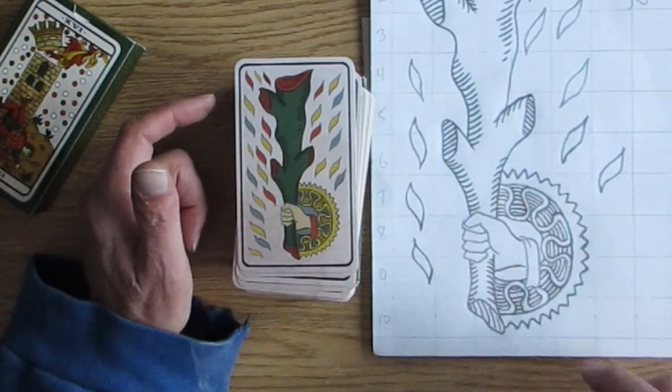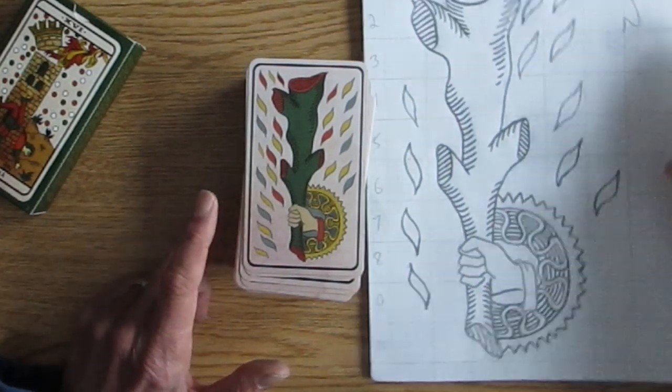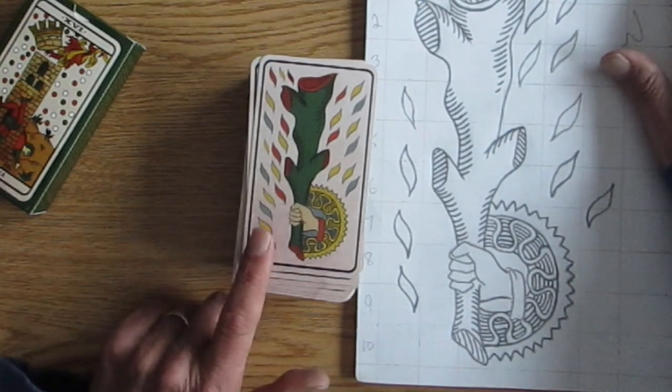Another thing that had to be done was the cards today are a wider card than the old traditional Marseille deck.